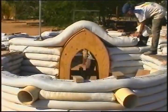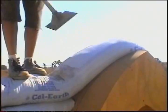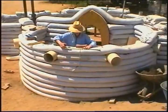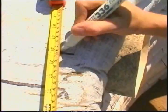Then it is tamped and shaped to the compass and allowed to harden. Then we mark the openings for the windows, large enough for the frame and the window.